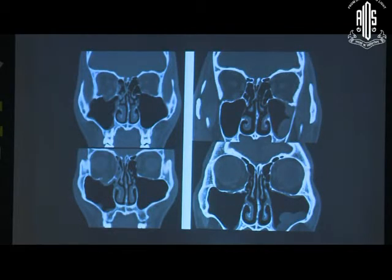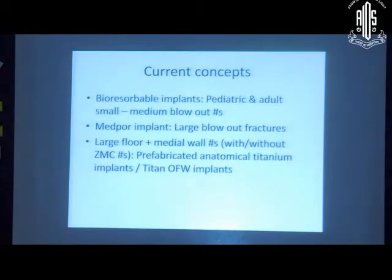So eventually you get a situation where the orbit looks normal and is restored to its pre-morbid condition, with the implant no longer there. So you no longer have to put in implants in certain cases which would have to be there for the rest of life, which can potentially give complications as well. So, the current concepts in orbital fracture repair: I use bioresorbables generally in all pediatric and certain adult fractures.